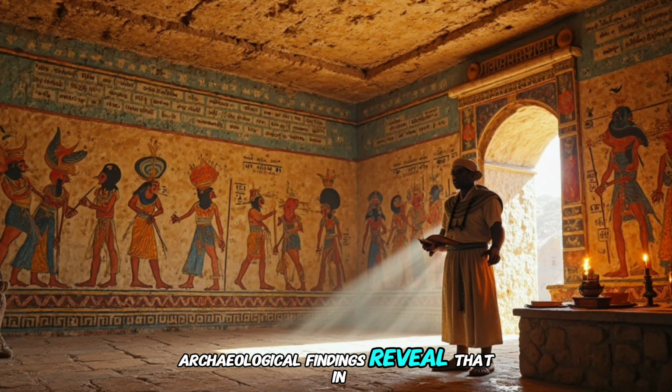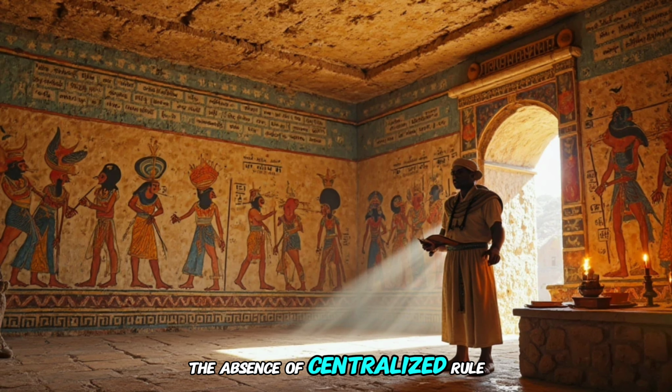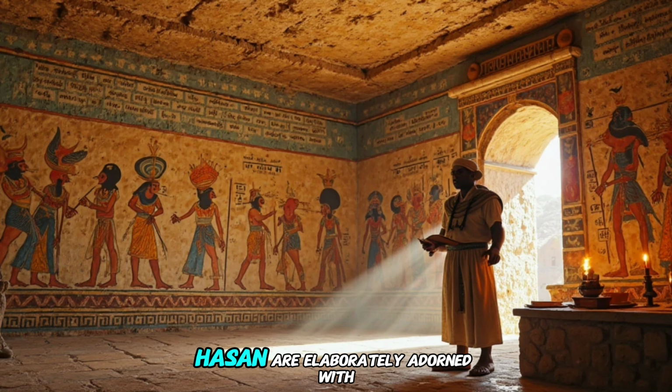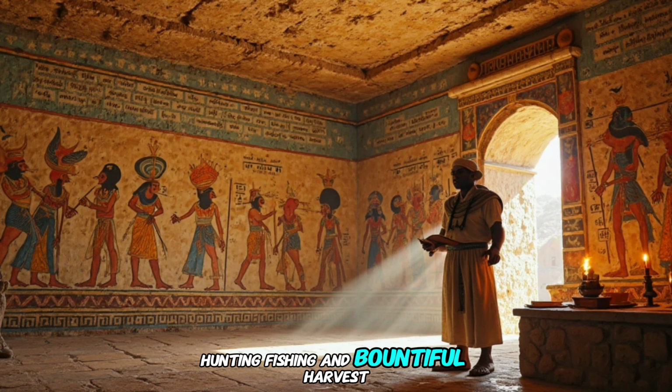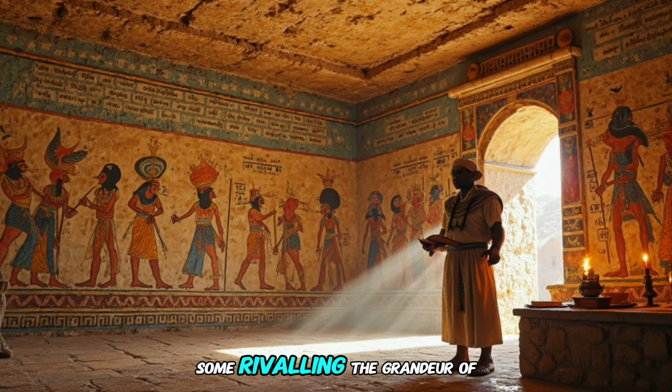Archaeological findings reveal that in the absence of centralized rule, provincial nobility flourished. Rock-cut tombs in Asyut and Beni Hasan are elaborately adorned with scenes of leisure and prosperity, hunting, fishing, and bountiful harvests, some rivaling the grandeur of royal burials. These lavish displays of status, once suppressed under a centralized monarchy, now expressed a newfound elite autonomy.